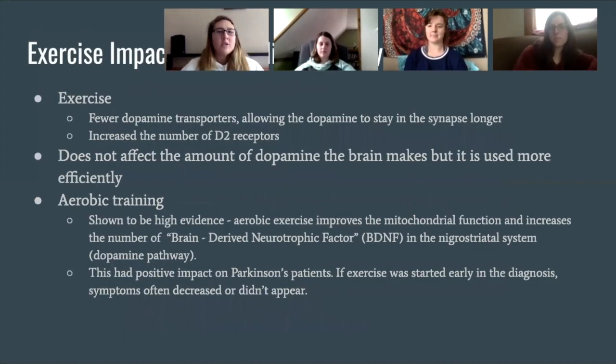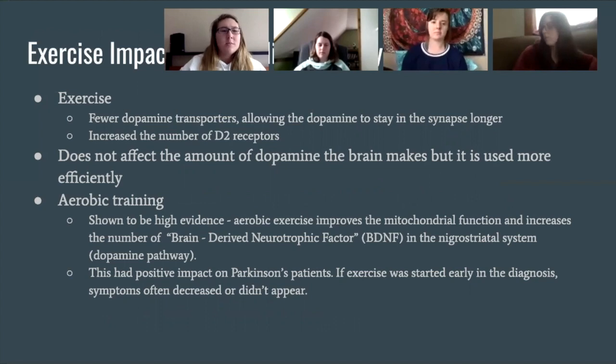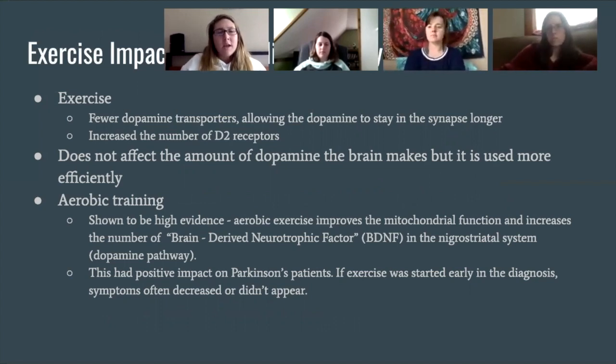So I had the exercise impact, and there wasn't, like Jen said, much research on this, but it did say that fewer dopamine transporters allow the dopamine to stay in the synapse longer. So exercise helps with that, and then increase the number of D2 receptors. Jen, do you want to add on that a little bit?